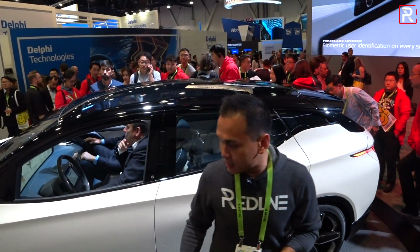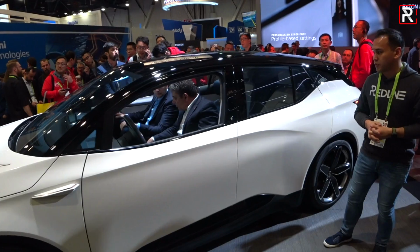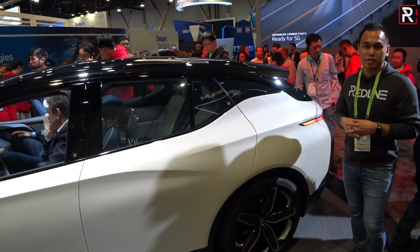Its wheelbase, Byton says, is around 116 inches long, and at 191 inches long, this is about the same size as most of those mid-size crossovers. So Byton's not really playing around. This is a little bit larger than a compact SUV, but not quite as big as some of the full-size SUVs that are also available.